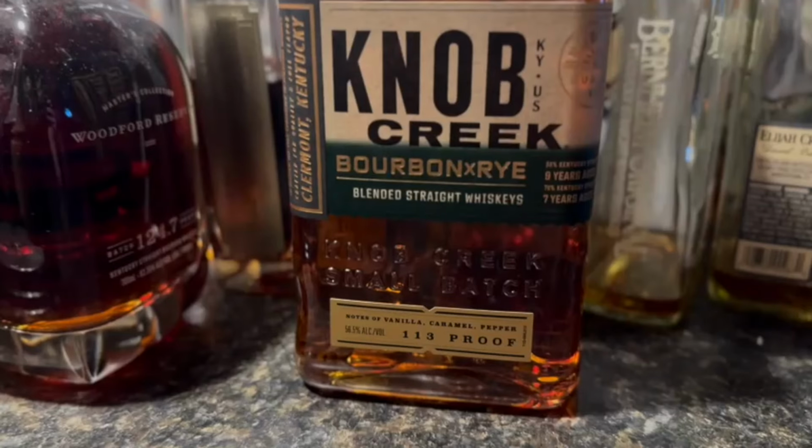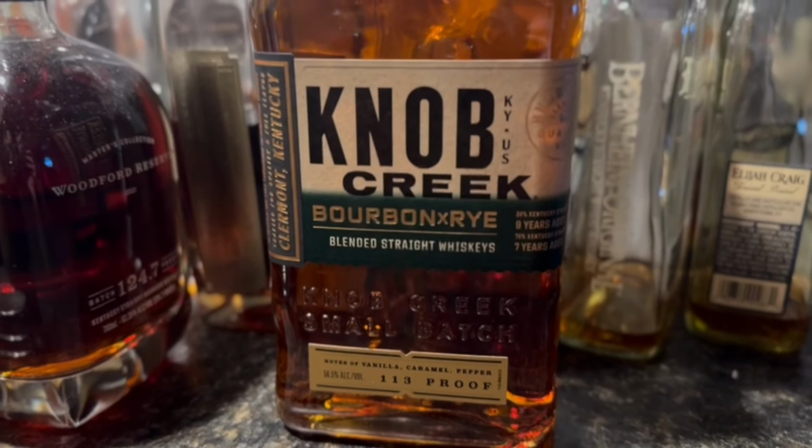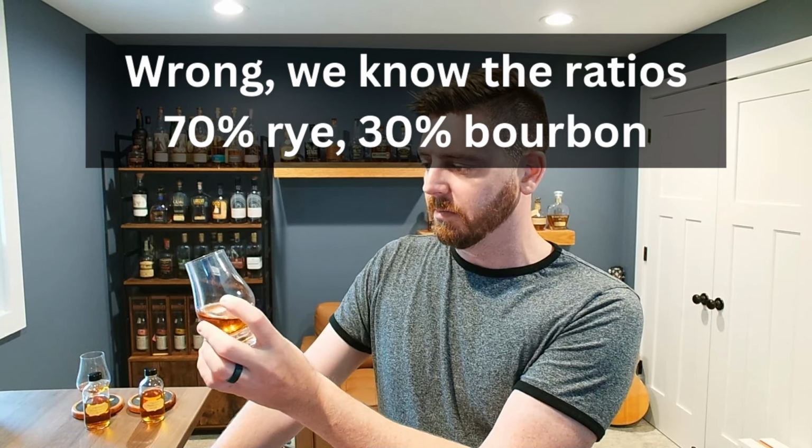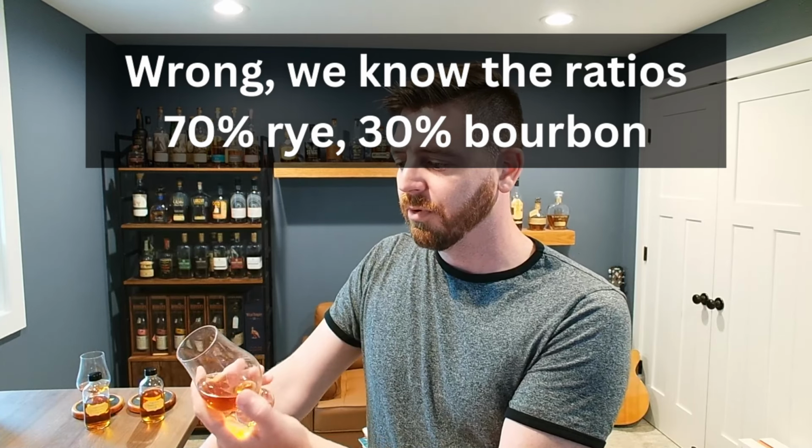It's just, what's the flavor? This time the flavor is oak. I got no complaints there. The only thing I could be nitpicky about is that maybe I'd want a little more of those basic caramels in here as well. But $50, not bad. Let's try the Boo Rye: 9-year-old bourbon and 7-year-old rye, blended together to make a Boo Rye. We don't know the ratios. They did not disclose them. But this is 113 proof, and it's cheaper.